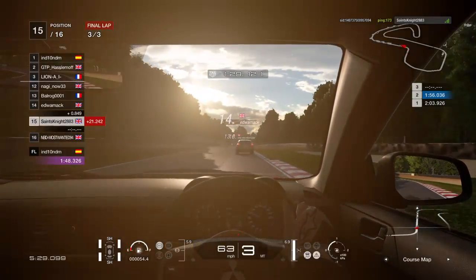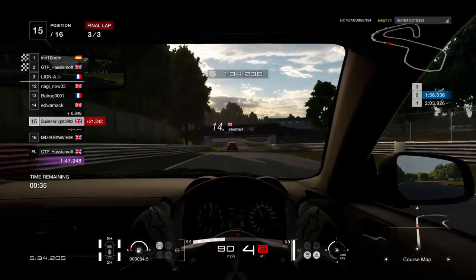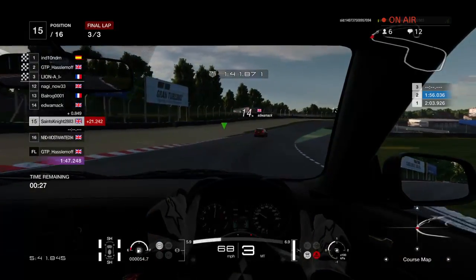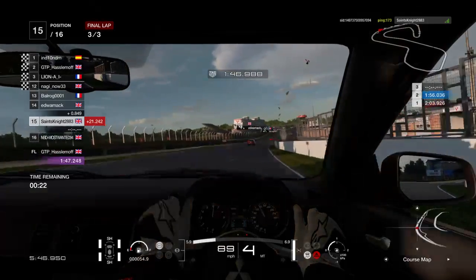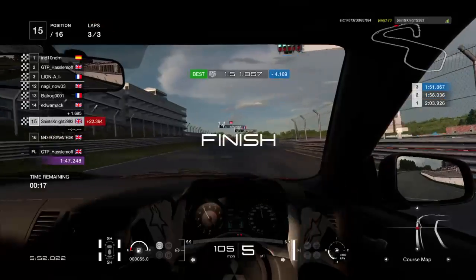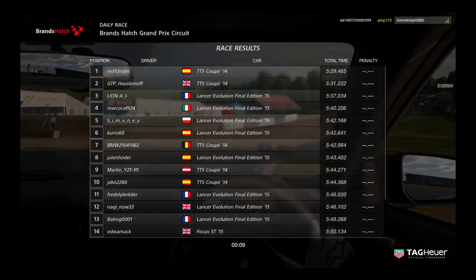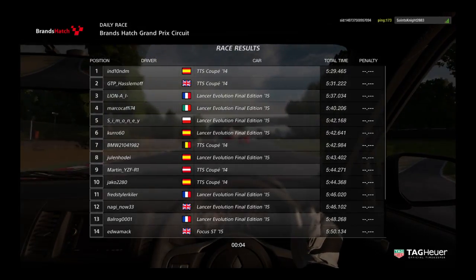But anyways, we're coming up to the last corner. Someone's already finished, Mr. Indy 10 MDM. You should just say fingers crossed. That's actually a good idea. That's actually quite a good idea. I would actually try that, yeah.